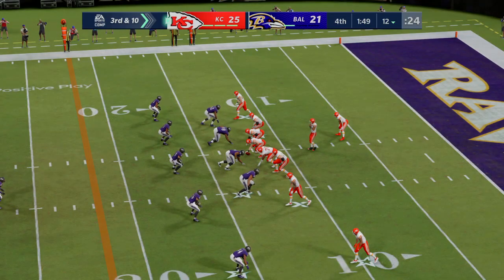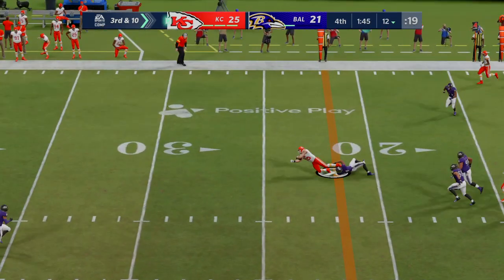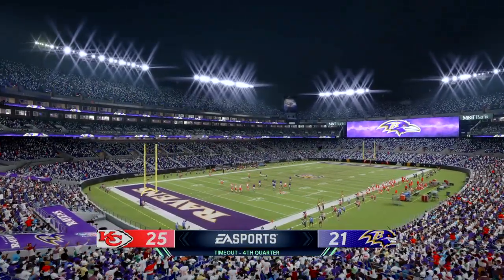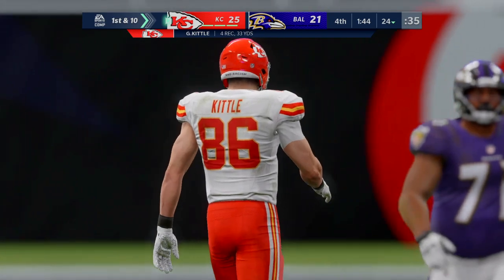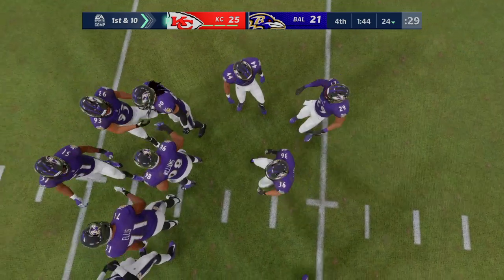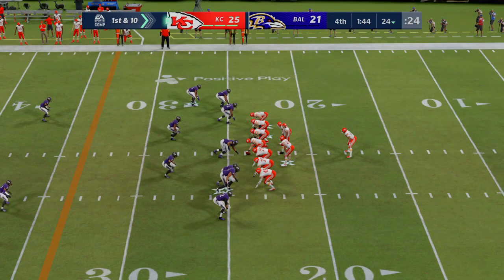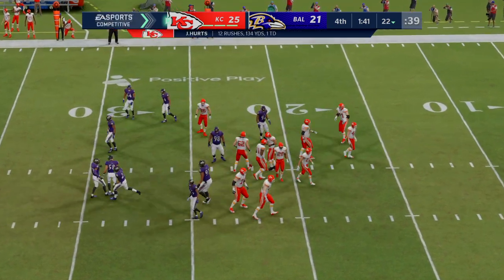An important play right here, 3rd and 10. And I would expect pressure here. Hurts sets up to throw it. And able to haul it in is Kittle. Ravens going to use their 3rd and final timeout. And they'll be disappointed to have to burn one there after giving up the 1st down. And they'll indeed take a knee.